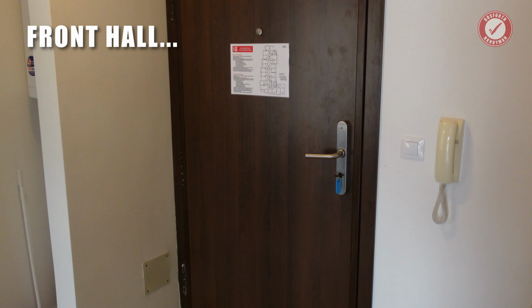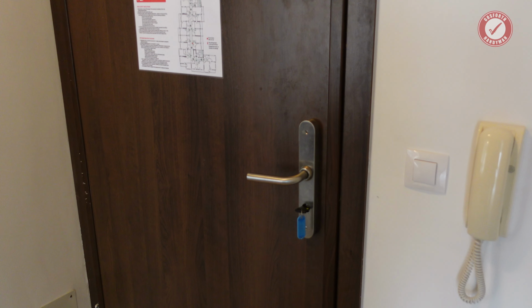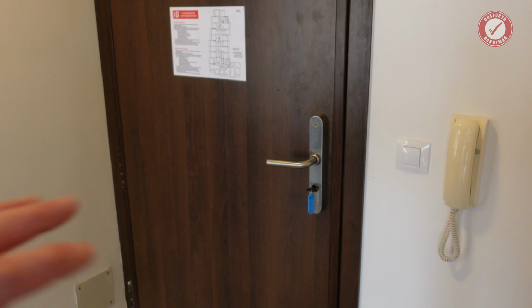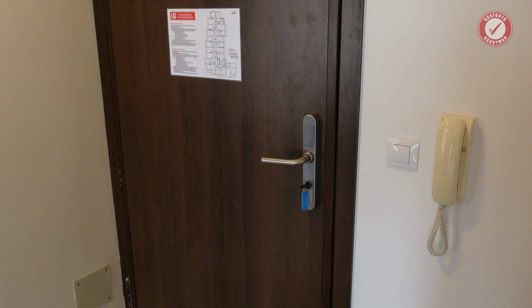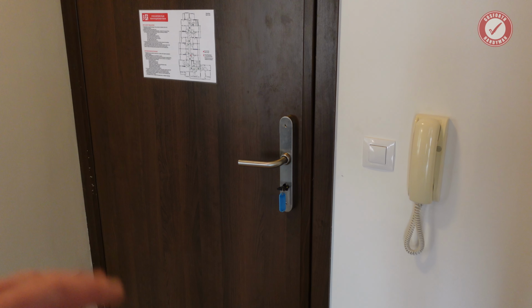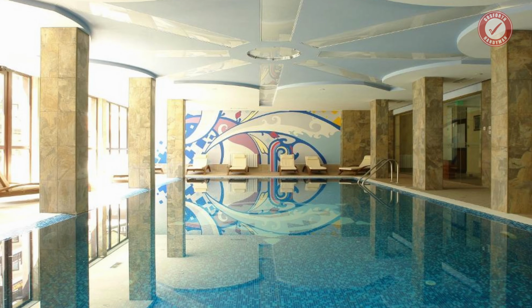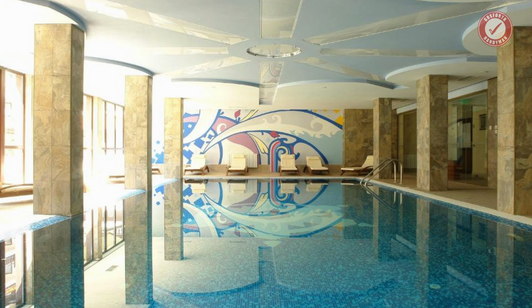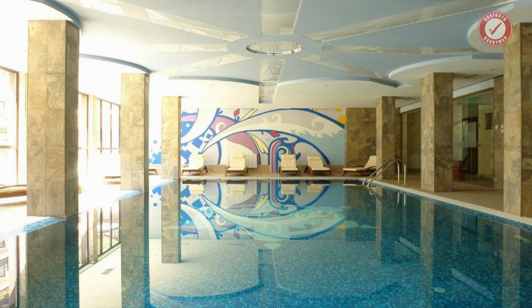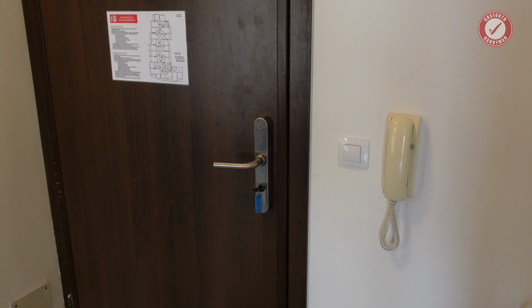Right, we'll start from the front door, and this is an apartment block. It's not a hotel. Parts of this block are a hotel and parts of it are an apartment block. It seems to be quite common in Bulgaria that apartment blocks where you would buy an apartment also include spa facilities, a swimming pool, maybe not for the full year. For example, here there's a swimming pool, but it's only open over the winter season for whatever reason.